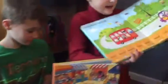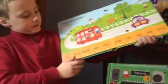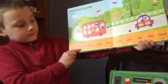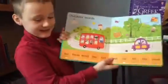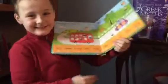And we have a Lift the Flap words. Let me see that one. This one's going to be great for years to come because it's having him point out things and helping with his vocabulary. But it's also showing him how to spell. Good job.